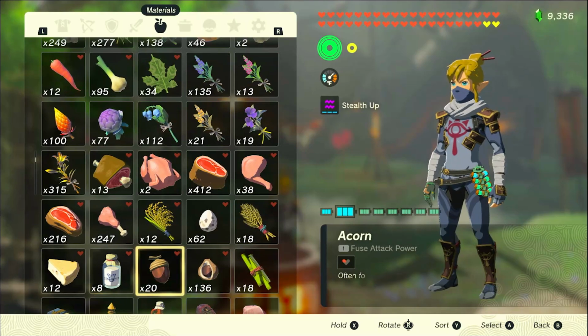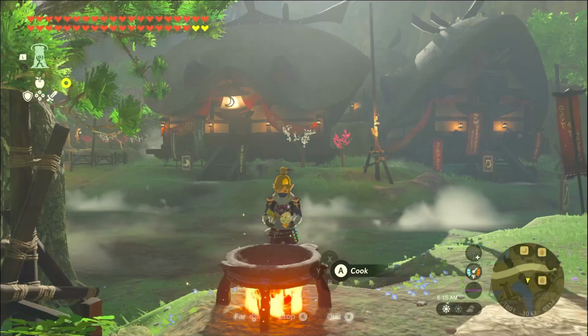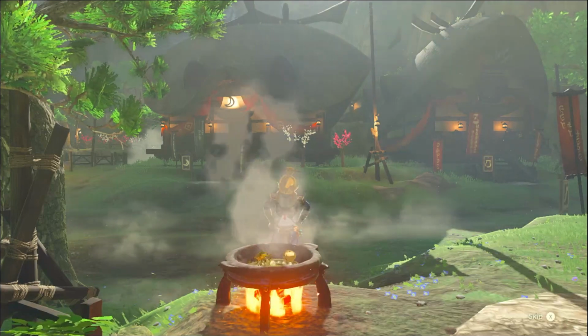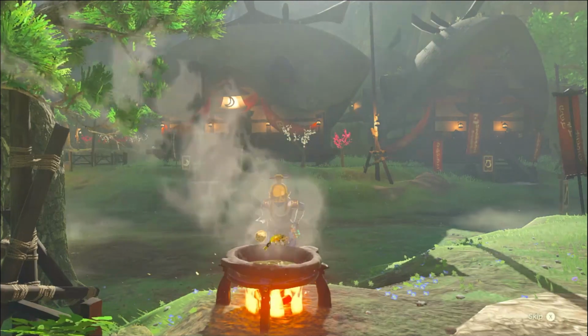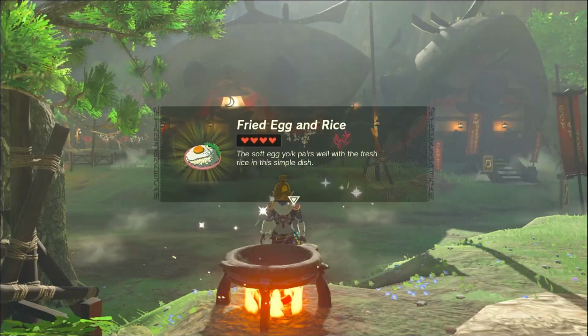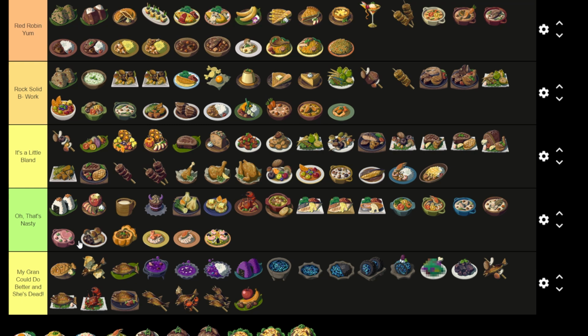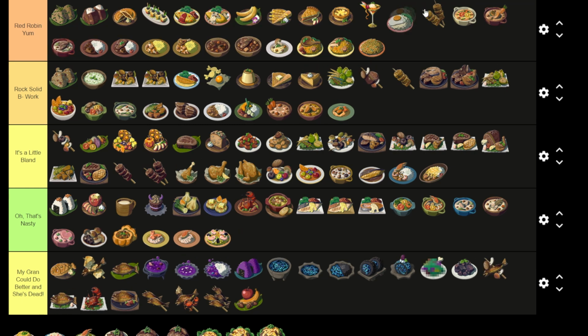Fried egg and rice. Now, I am from the US, so I don't eat fried eggs and rice together, but I do eat them separately, and I can't imagine that they would be bad together. Like, I would be absolutely 100% willing to eat fried egg and rice together at least once, and then if I didn't like it, then I could reevaluate, but I'm gonna put it in yum. I don't know, it sounds good.